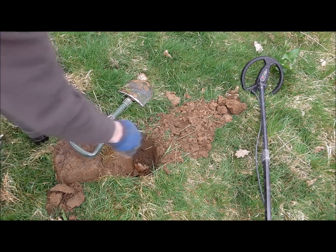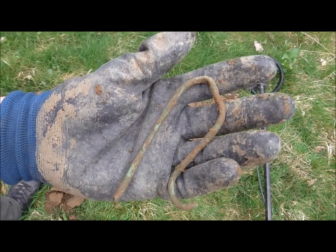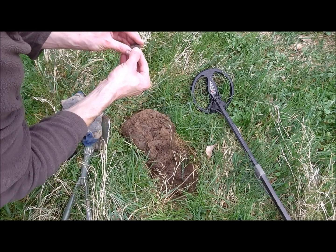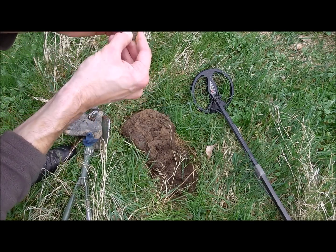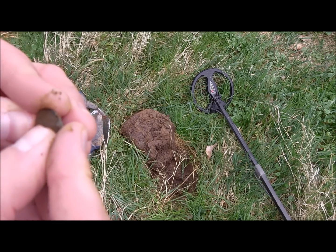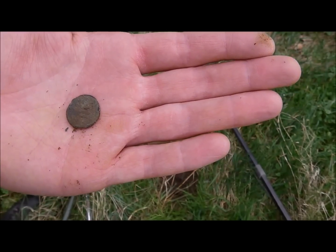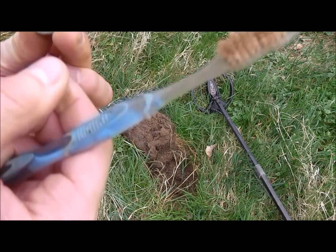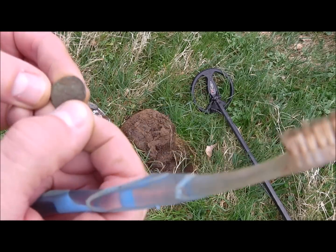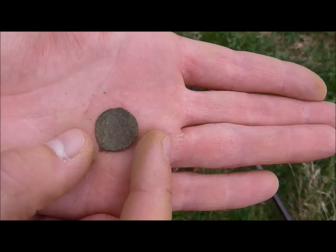As expected, there's a lot of trash around here, but this time it's a piece of copper wire. It seems as if I have found my first coin here. Or is it a button? No, it's a coin, I think. It looks old. I don't know, maybe it's just one of these 1800s coins. Hard to tell because it's very grotty and toasted. But I love the find because it gives me hope.